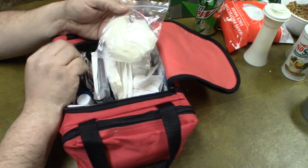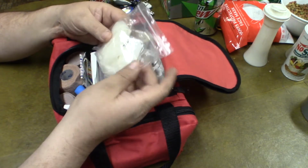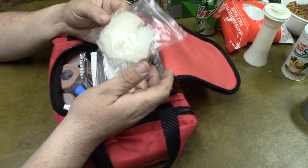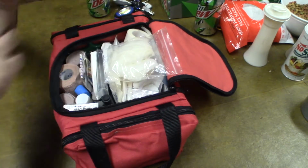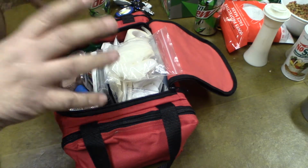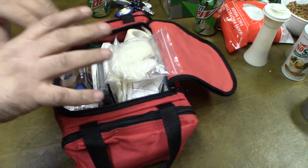So the first thing is just some gloves. These are just some cheapy medical gloves in a bag. I think there's like 2 or 3 pairs in here, just so that I can change them out if I'm going from one patient to another. If I'm dealing with a situation where there are multiple traumas, I'll try to switch out gloves if I can.